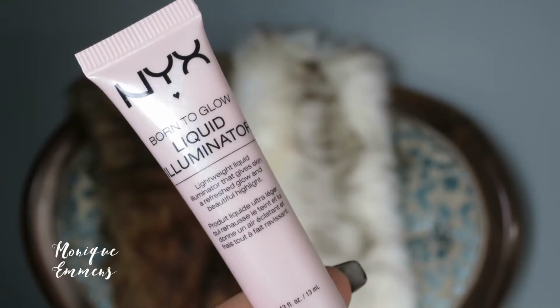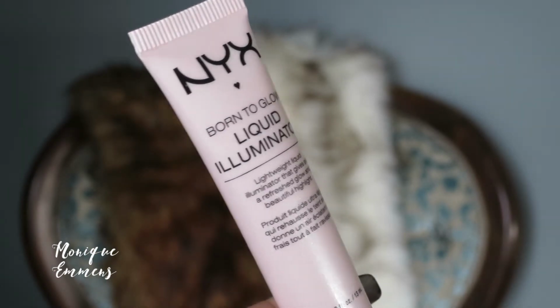Now if you watch my NYX blogger event vlog, you'll see that I put the powder version of this on in the vlog, and I really liked that. And I equally like this one. I think it's really nice. It's not as smooth in terms of particles as the Becca Shimmering Skin Perfector, so you can see a little bit more of the glittery particles in this one, so just be careful when you're using it. I used it the other day, got that blush all over my hand.